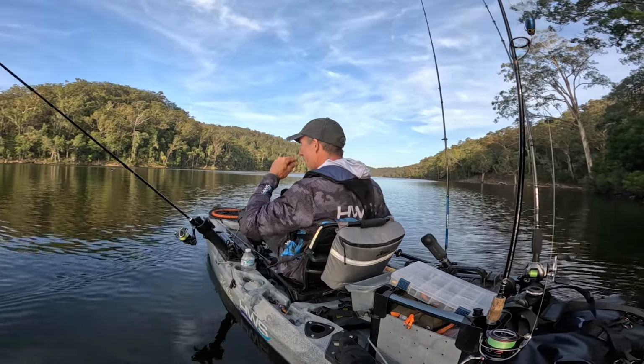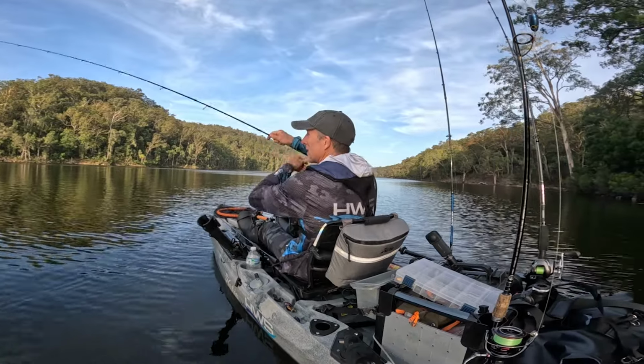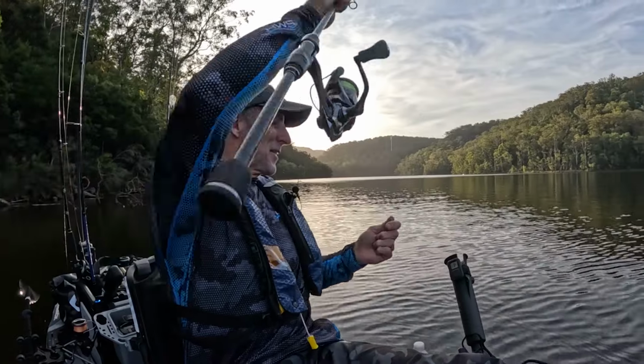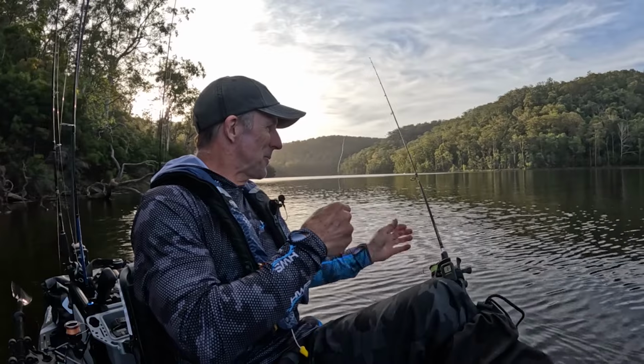Cicada. Oh, but I'm really looking for bass. But I did see him come up and I thought, what the hell? Give him a little tickle.